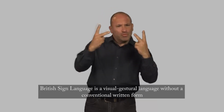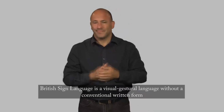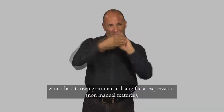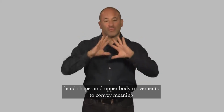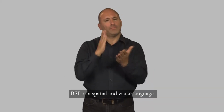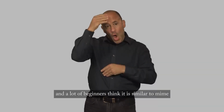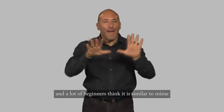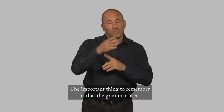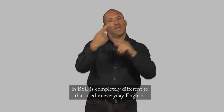British Sign Language is a visual-gestural language without a conventional written form, which has its own grammar, utilising facial expressions, non-manual features, hand shapes and upper body movements to convey meaning. BSL is a spatial and visual language, and a lot of beginners think it is similar to mime, which it is not. The important thing to remember is that the grammar used in BSL is completely different to that used in everyday English.